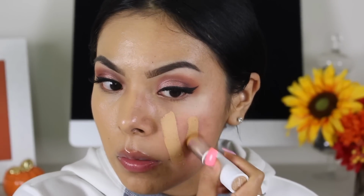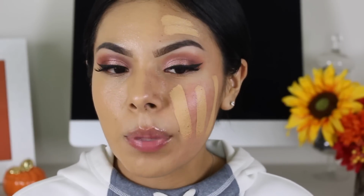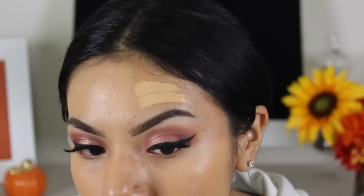So now I'm gonna go ahead and take the foundation on the side where we do not have primer and see how this looks and how it applies. Okay, so on this side, the first thing I noticed is that because I'm not using primer and I have really oily skin, it just stripes so fast and pigmented, probably because my oils are picking up. I'm so intrigued right now. I hope you guys are as intrigued as I am. I really want to see how this does.